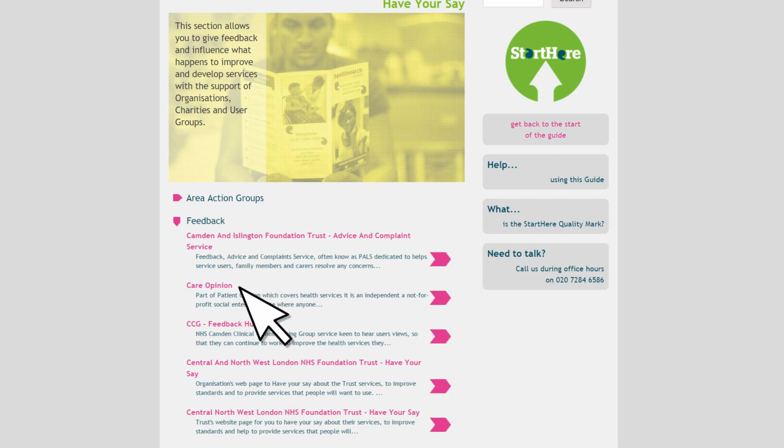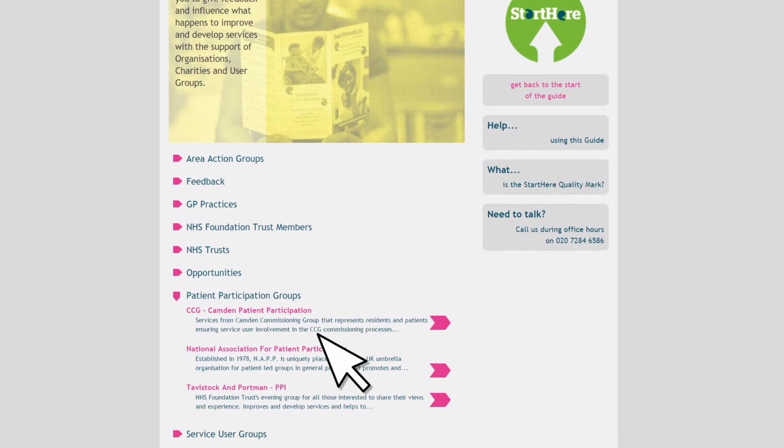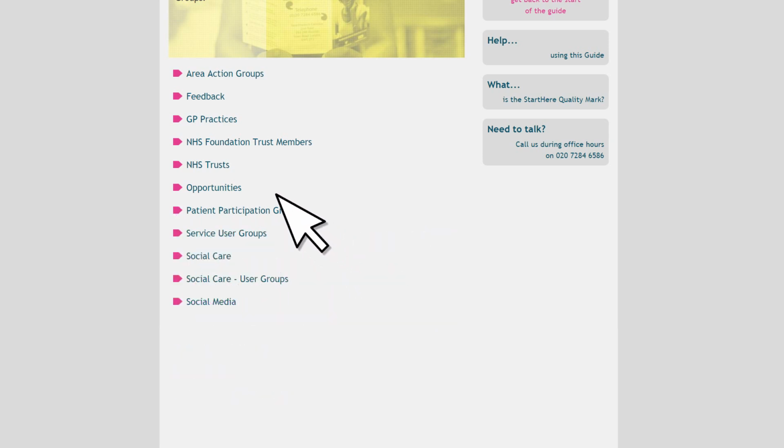You can find websites which tell you how you can get involved with your own surgery and explain your rights to be involved. For a quick link to individual practices, NHS Choices or Camden CCG are good starting points. And you can find details of GP participation groups at each surgery on their own websites.